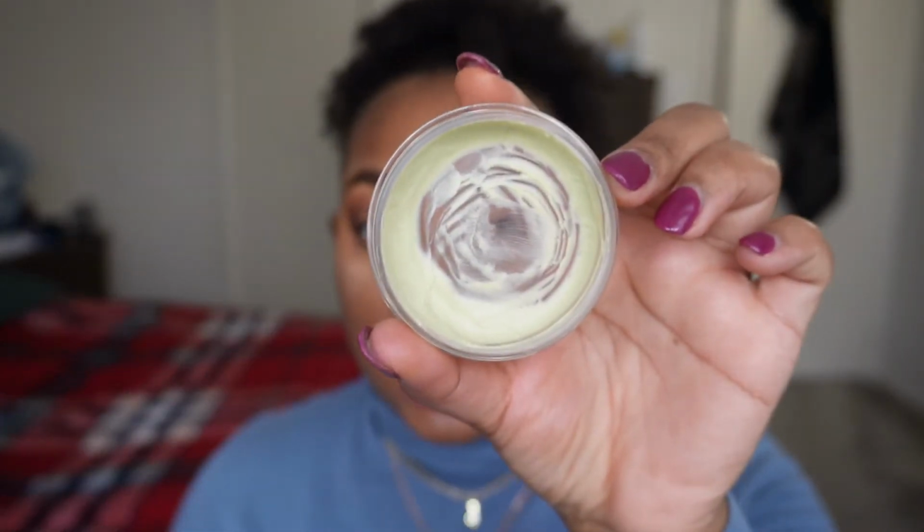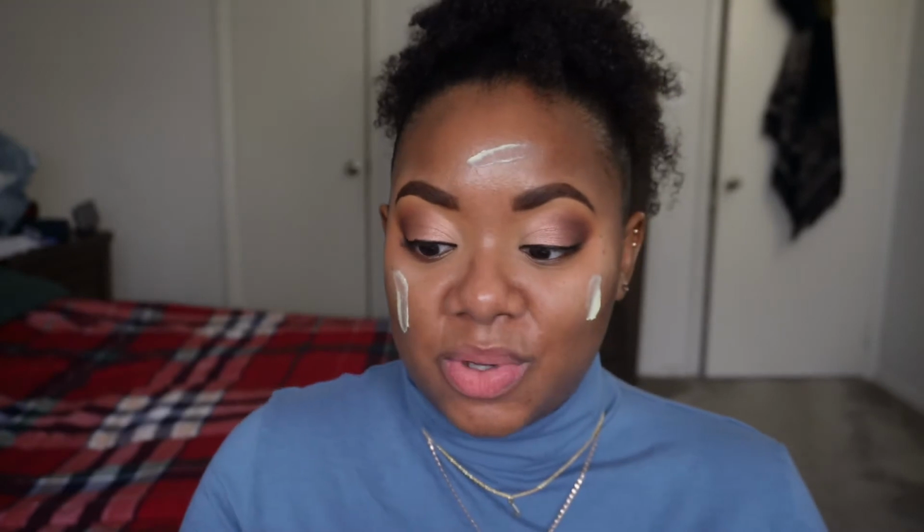Okay, so I definitely don't have enough for a full face of Charlotte, so I'm gonna use what I do have. I'm gonna start off by priming my face with my e.l.f. Acne Potty Primer, which you guys can already see I am almost done with this. I have been obsessed with this ever since I started using it.